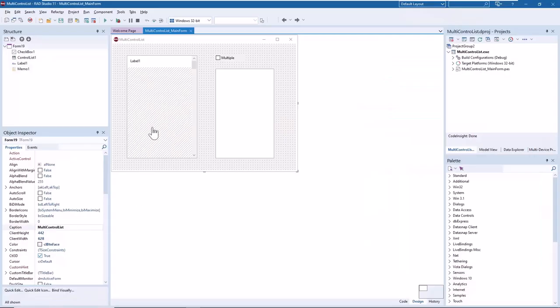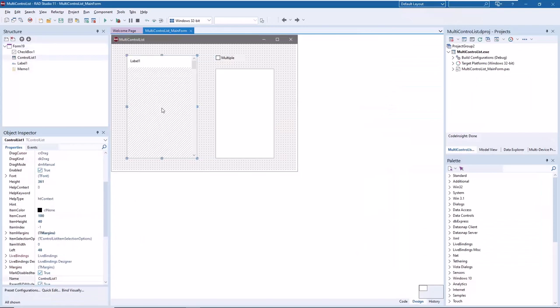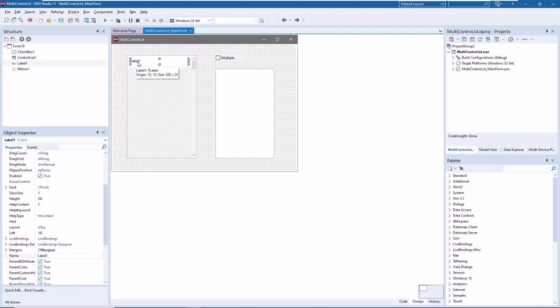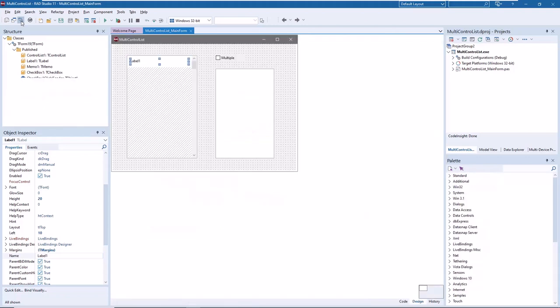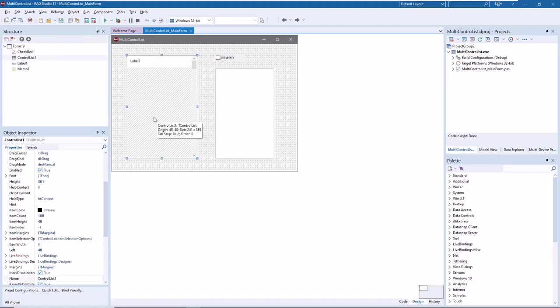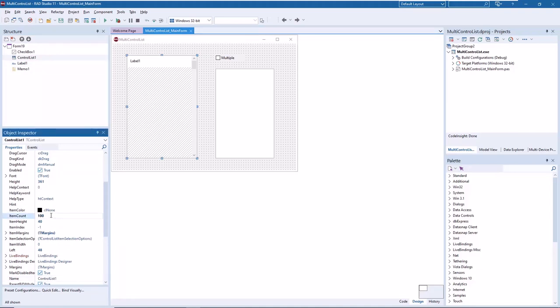Let me actually show you this multi-list control demo in action. The control has only a single label as hosted component. As you can see in the code, each label is modified with an individual caption. Now, in the specific case, the control has 100 items, but the beauty of this control is that it scales incredibly well because it's virtualized, so I can actually add 100,000 items and have the application running.